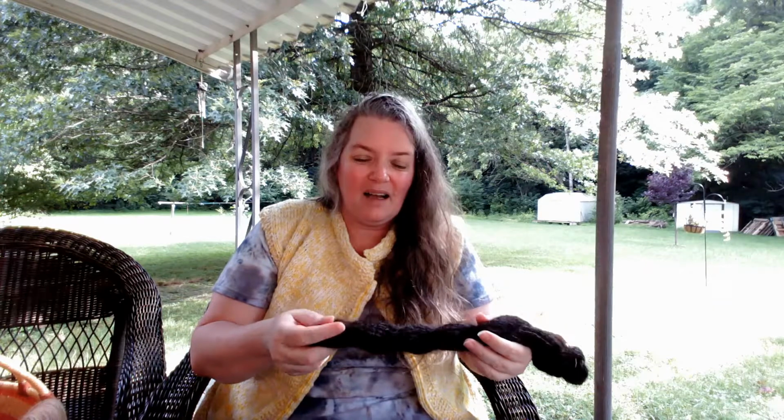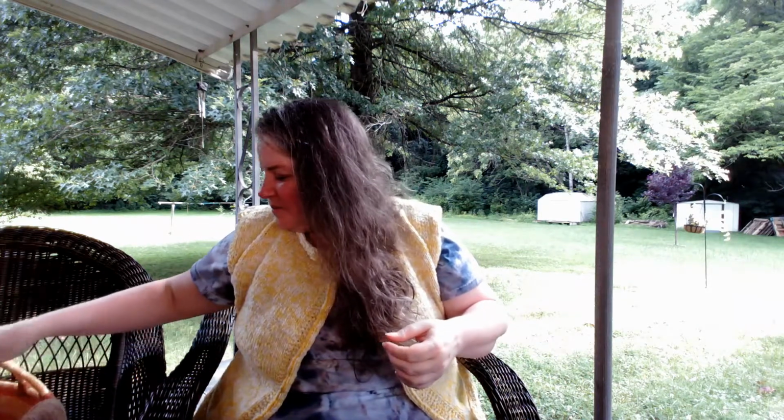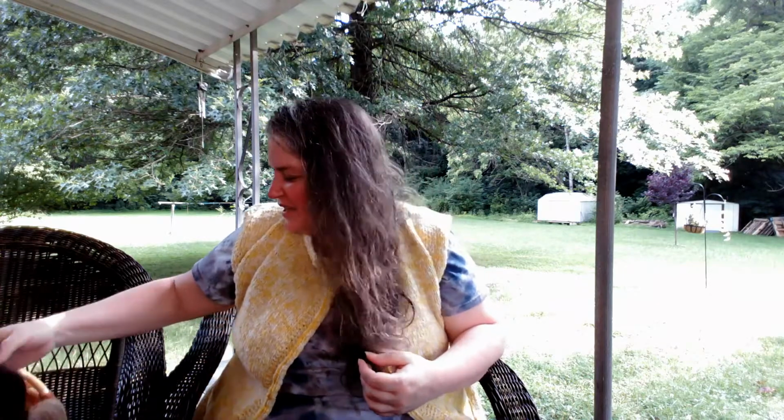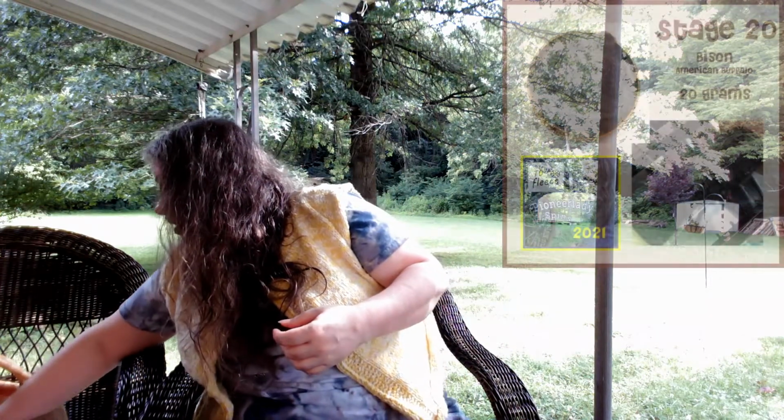And I now understand why mohair can make some beautiful garments. I mean, look at the drape. This is just lovely. So, a little bit of mohair. I'm just really pleased with this.